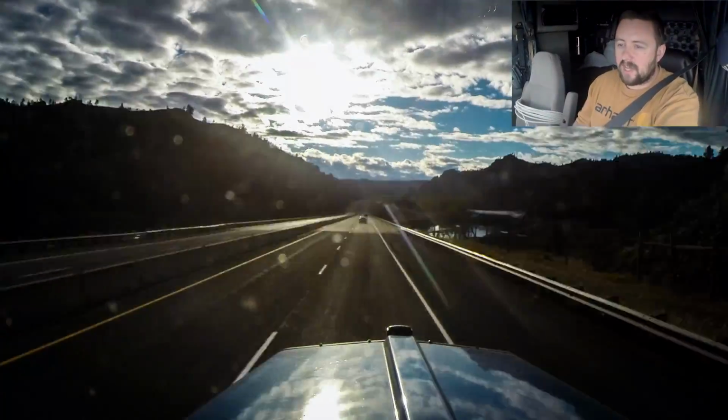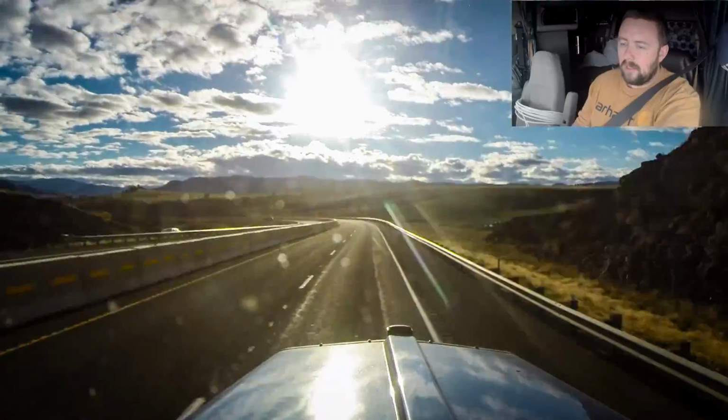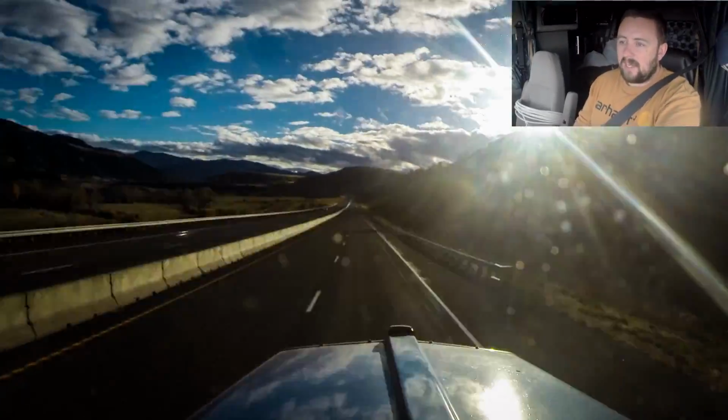We got exactly 60,000 pounds on the drive, it's actually like 59,550 or something like that. And we're 13.5 on the steer, and then about 69,000 on the trailer, so we're about 142 gross. That means this machine is right at about 92,000 pounds.